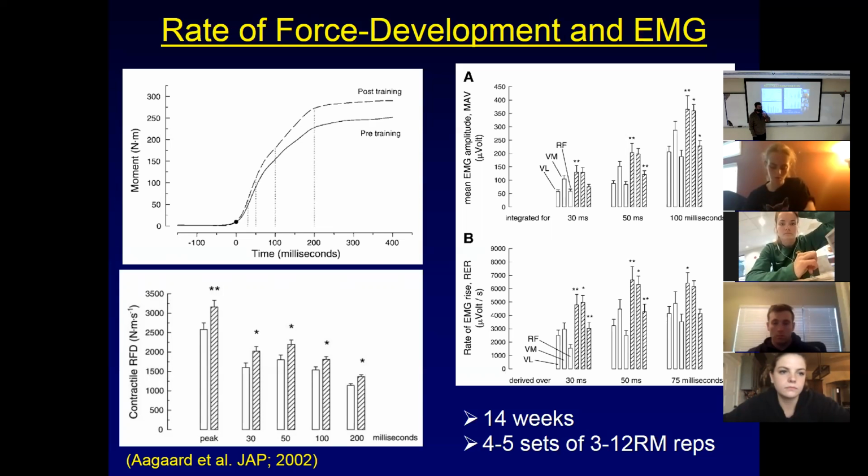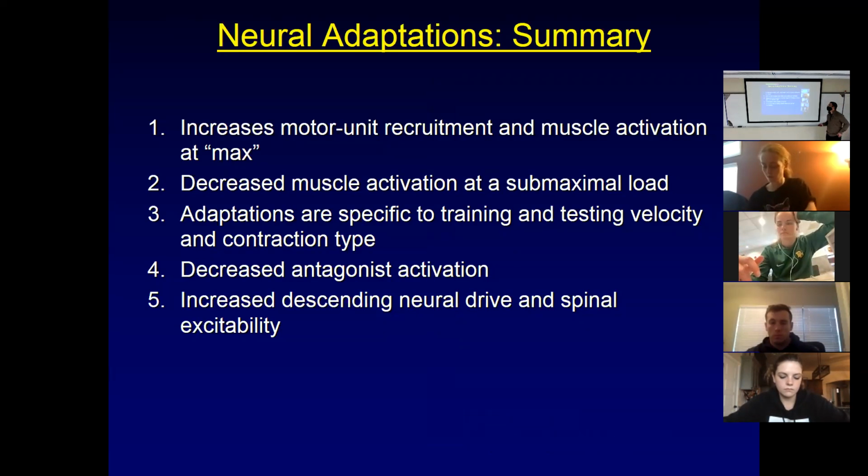Okay? That's very likely all a neural adaptation. There's no changes in, right, DNA. So again, we get these very powerful neural adaptations in some of these changes. Okay? All right, so to summarize, we are going to see increases in motor unit recruitment and muscle activation at max. So your 1 rep max, your maximal isometric contraction, your maximal eccentric contraction, more motor unit recruitment, more total EMG signal during these things. Okay?